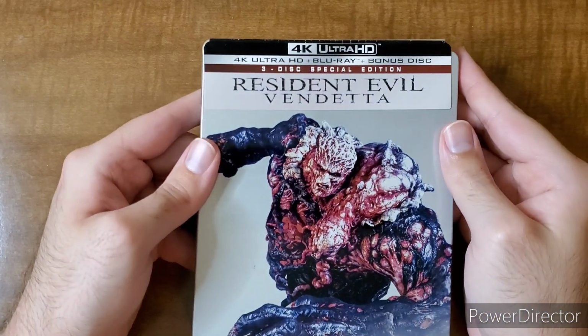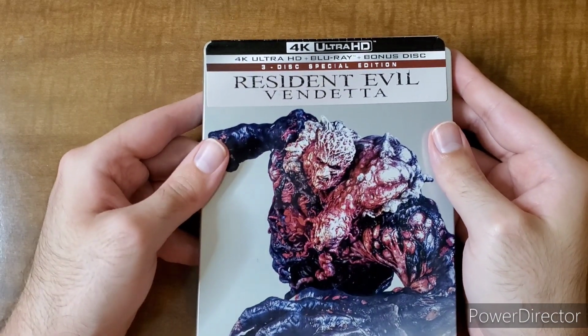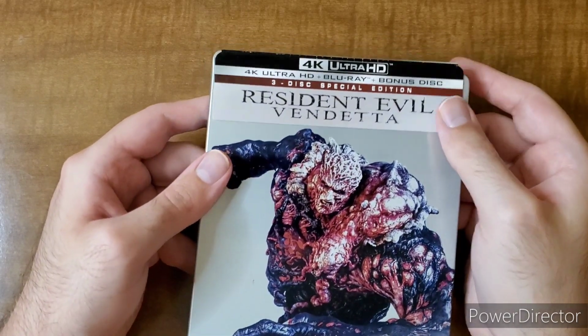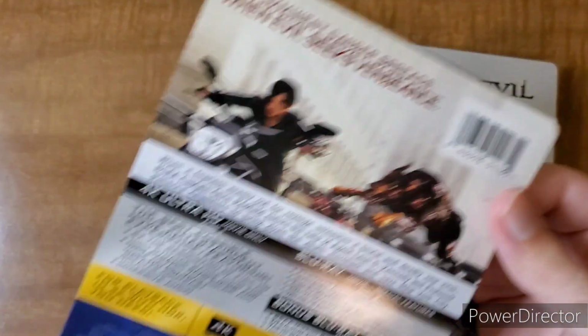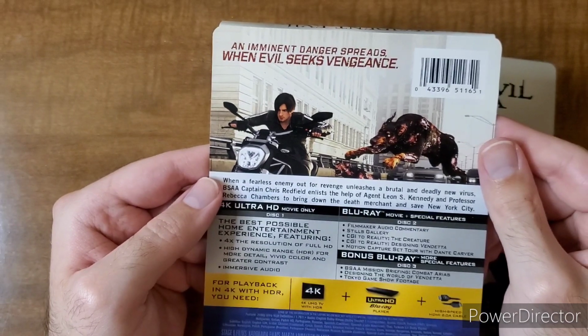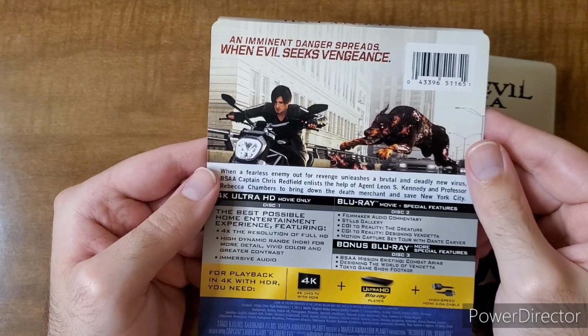The next one, Resident Evil Vendetta, I believe this came out in 2016. This is the Best Buy exclusive Steelbook. Like I said, Damnation's the only film that doesn't have a Steelbook yet. So hurry up, Sony. I want to buy that on Steelbook. But here's the J card. We have Leon and a, what are the dogs called? Cerberus. Zombie dogs are Cerberus.